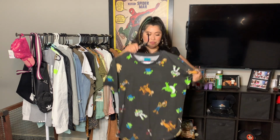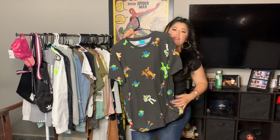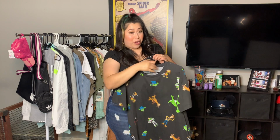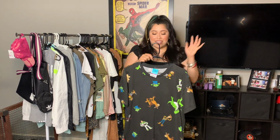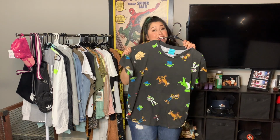So yeah, I thought it was super cute. It does have Forky, which is all right, it's okay, but the price was $6.49, which was a little more expensive than the other two, but I still like them. I just got some ears that would go perfectly with this one, so I'm excited.